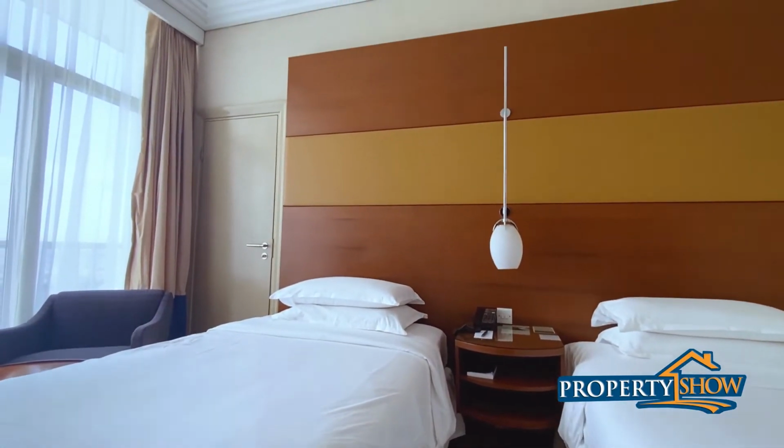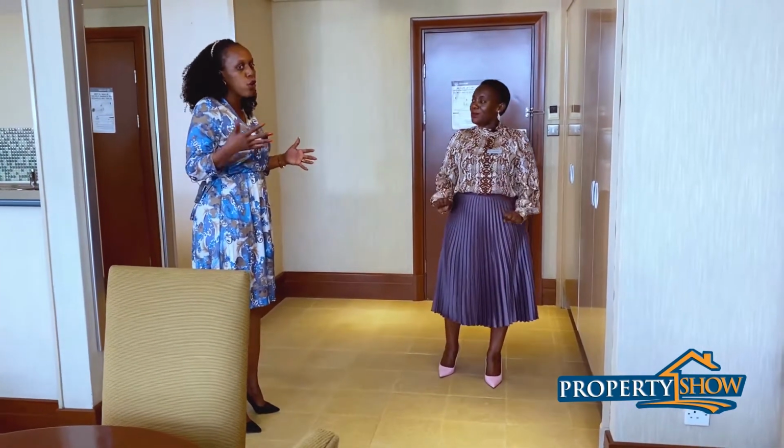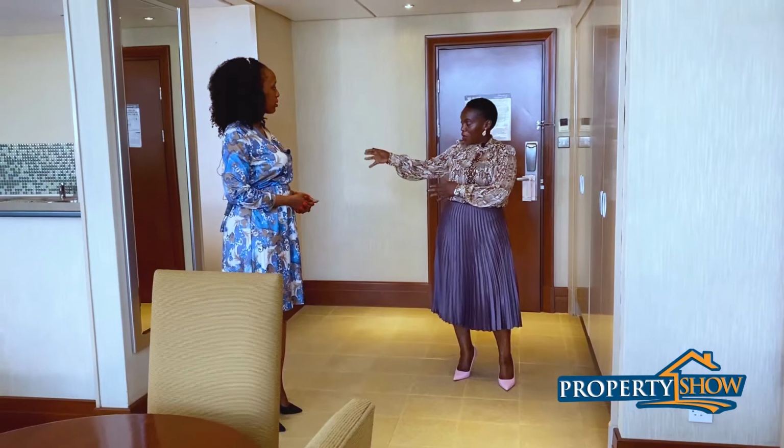When you take this, it's very cozy and homely. You feel like you're in your own space, because it has a bar. Most people call it a kitchen. It has a mini bar. So you have a fridge, and you have a microwave where you can microwave.